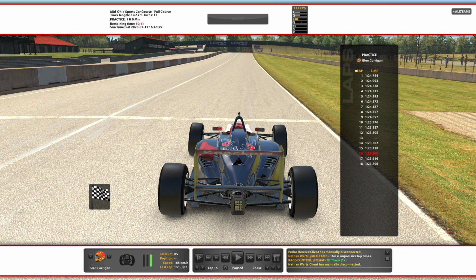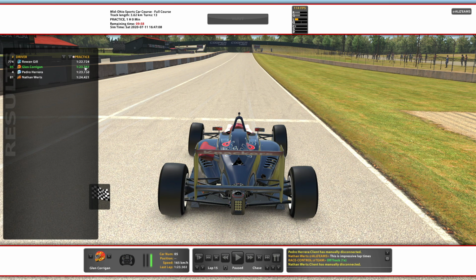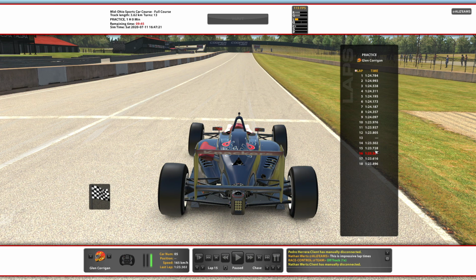So I was plugging away, got myself down to a low 24. And then I went away, made a coffee. And then I watched Rowan's lap and how he approached the track with a 1:22.7. That was his first qualifying lap. 5,000 I rating. So to be within half a second of his time, I'm pretty happy with that. So let's have a look at the lap and then we'll go through corner by corner.